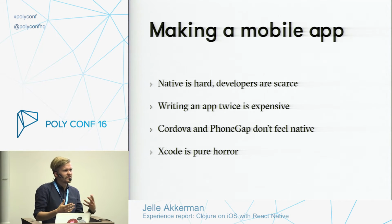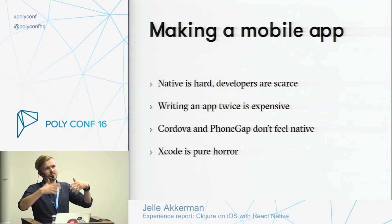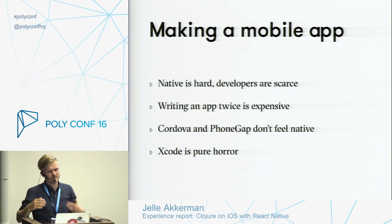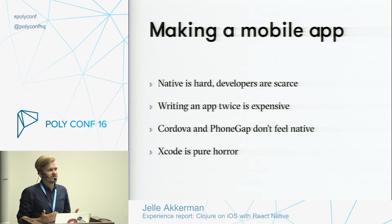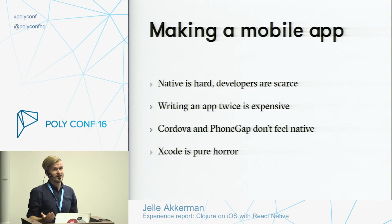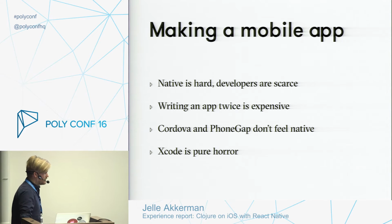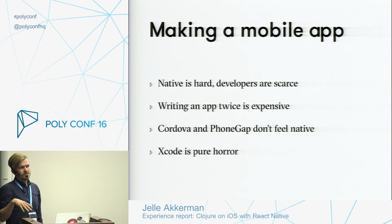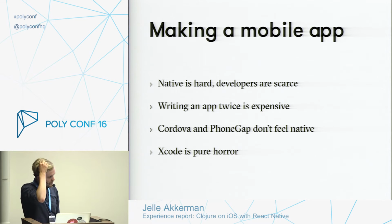It was very clunky, as if you wrap a website, you just go to a web page, and we dumped that in the App Store. So we wanted to be a mobile app business, and this just didn't feel native enough. But we're a startup, and writing an app twice is very expensive. So about the time I joined, React Native came out, and we were like, okay, so maybe we should look into it. It's very new, but let's give it a try.